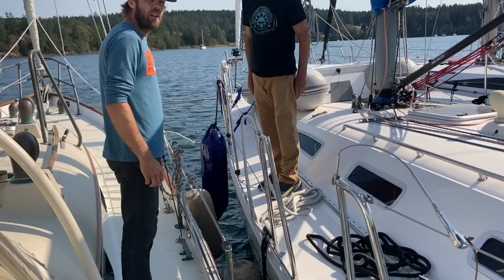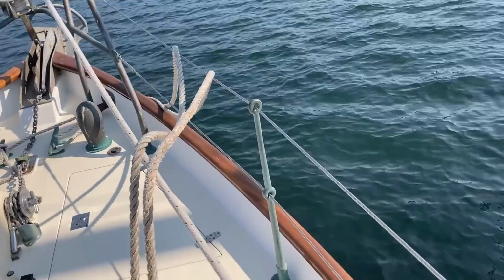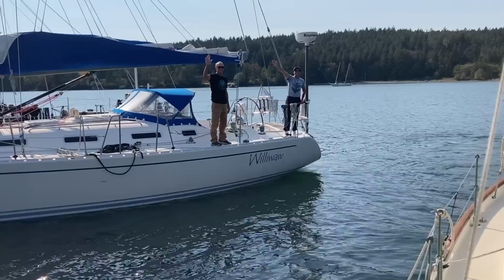Yeah, you want to take the stern or bow line? Sure. The next morning, our raft up dispersed and we continued our mini cruise through the islands, stopping at a couple of peaceful anchorages for our last two nights.